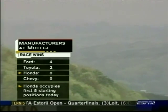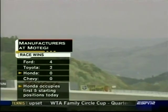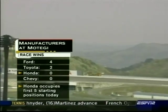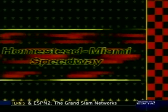And do keep an eye on both Hornish and Castroneves. In the 6 previous races here, Ford and Toyota have scored the victory. Honda, at their own track, has never had a win. It's very important to them today. Let's take you back to the start of the season.